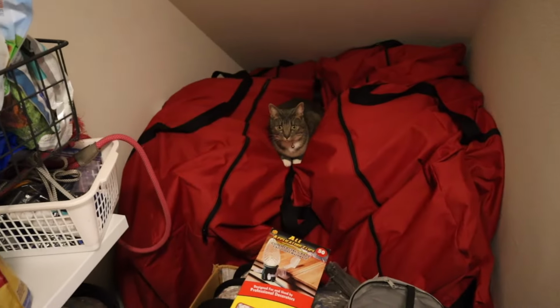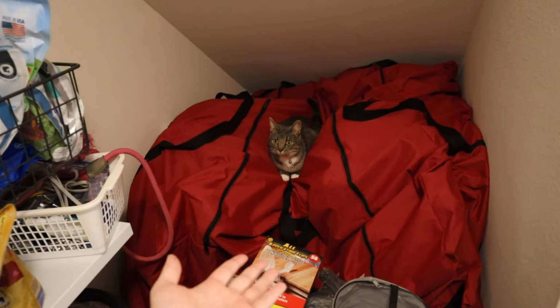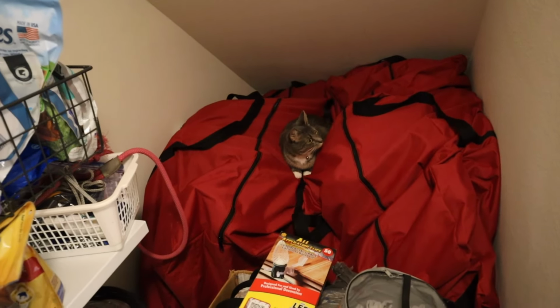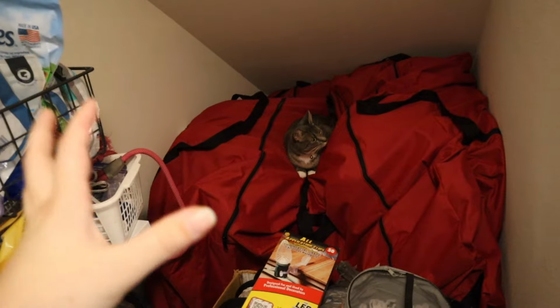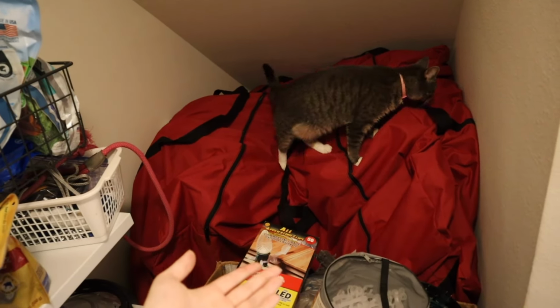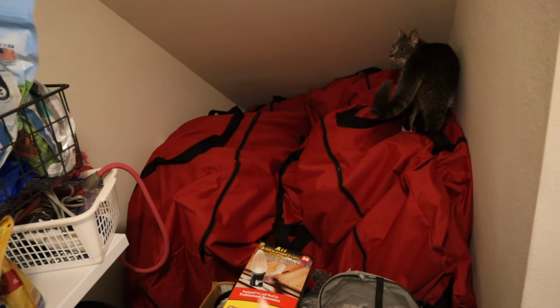These are going to stay in here. These are all of our Christmas trees. They are in tree bags. They can just stay in here. This is where we keep them. And they live here when they're not outside or out of this closet. So when they're not set up, they're in here.